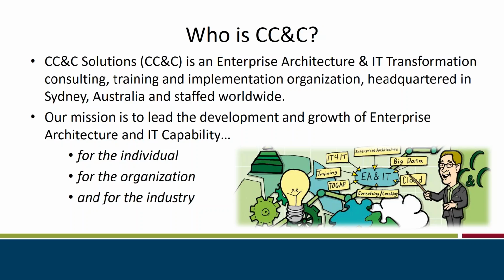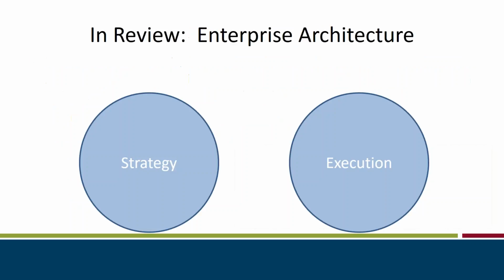Today we're going to take a look at the value of enterprise architecture. We're going to talk very briefly, just in review, about what enterprise architecture is to make sure that we're all on the same page, and then we're going to dig into some external perspectives on the value of enterprise architecture, and then I'll share with you the CC&C perspective on the value of enterprise architecture, what it might mean to you. As Jill mentioned, I do expect this conversation to take about 45 minutes, so we'll have time for questions. Feel free to ask your questions both along the way as well as at the end.